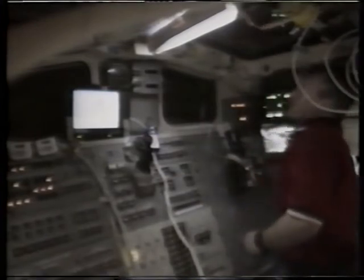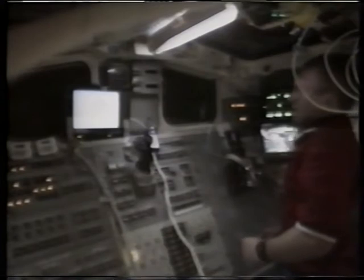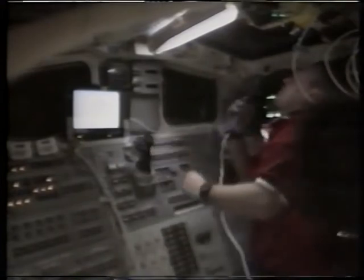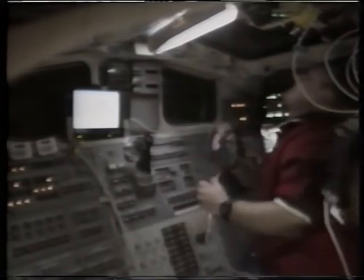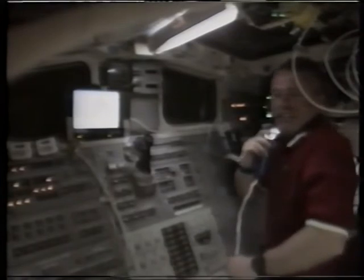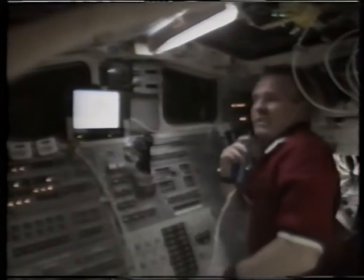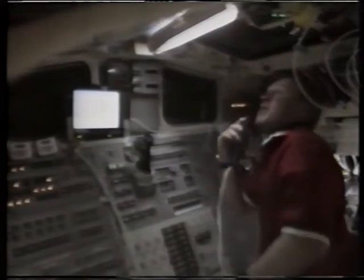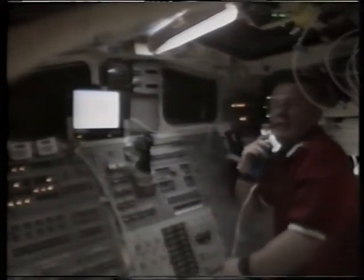Endeavour, Houston for Andy, we have a good view of the flight deck. What's it look like? Home sweet home. It's an impressive sight, actually. It's just amazing. It's been described as a big mosquito or dragonfly, and it's right. It's got all kinds of wings on it. It's an incredible sight.